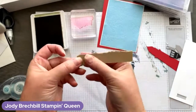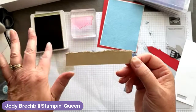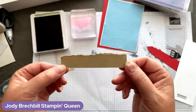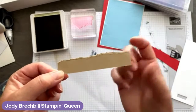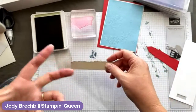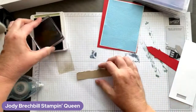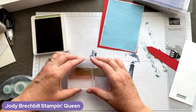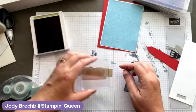So I just tore that. I don't know if that makes some of you guys cringe a little bit or not. If it does, no worries. You don't have to tear your paper. But I just wanted it to have that rough edge to kind of be like the sand, the base where this lighthouse is going to stand. So then I'm going to tap this a couple times and just add some texture to it.